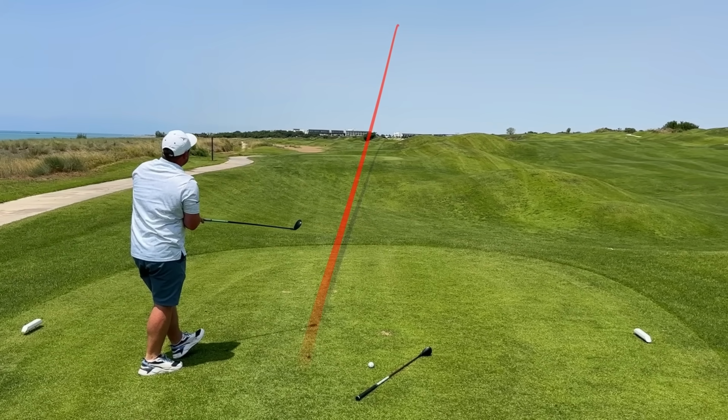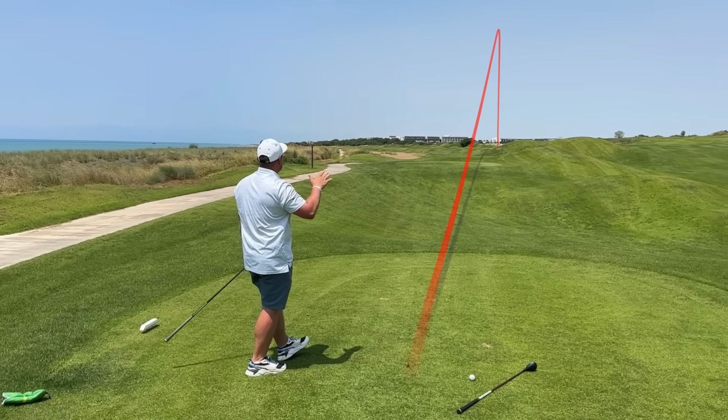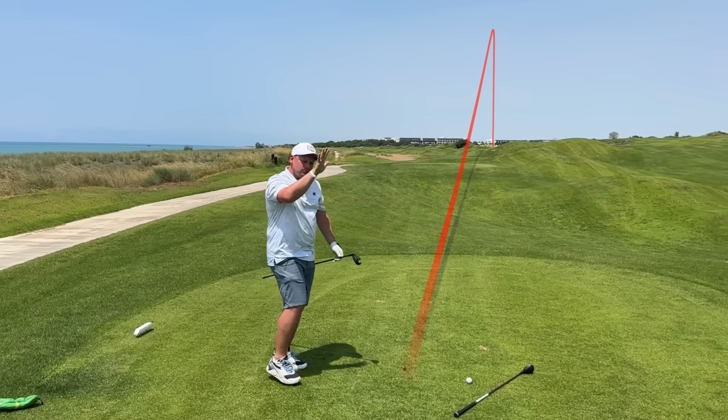It's exactly where I wanted it. I wouldn't say it was low, would you? Yeah, it was a really nice launch and then just went up a bit.